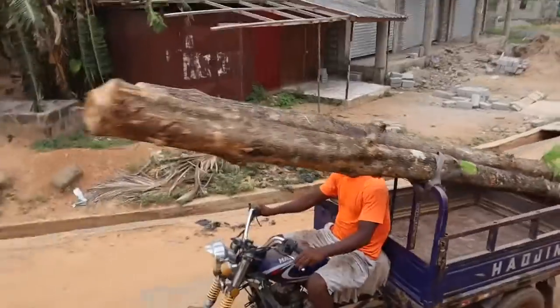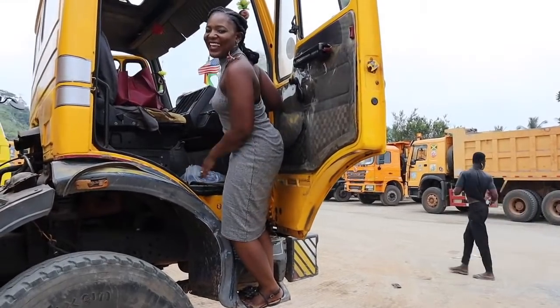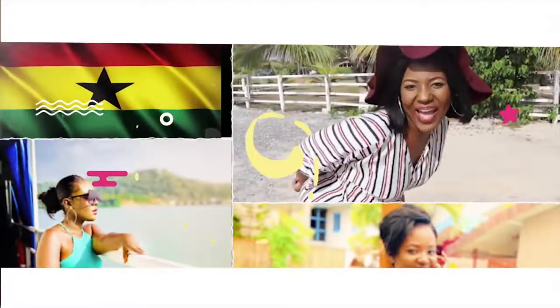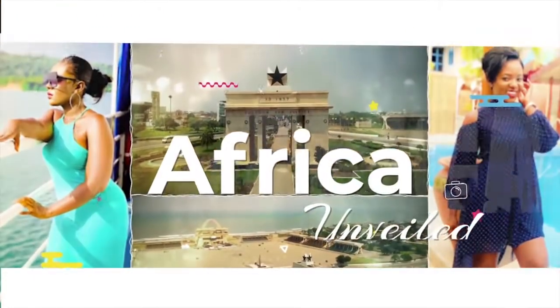Oh my god! This feels like I'm riding an elephant or something. I can't believe Ghana has all these natural resources just at the footsteps of our land. And these are the trucks that go and load the quarry sand into the tipper truck. So this one is jetting off. This is what I do for you in a tipper truck in Ghana.